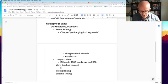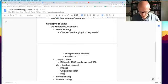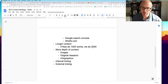So same thing with depth of content, right? Images, original research, infographics. We want to make our version so good it embarrasses the competition, okay? So that's longer content, depth of content.